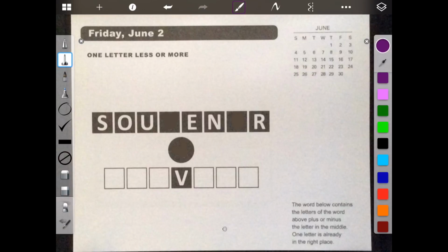Okay. So we have N-O-U-V could be. Could be E and R. If we do that, what is it? O doesn't go there. U doesn't go there. So this can't be right.